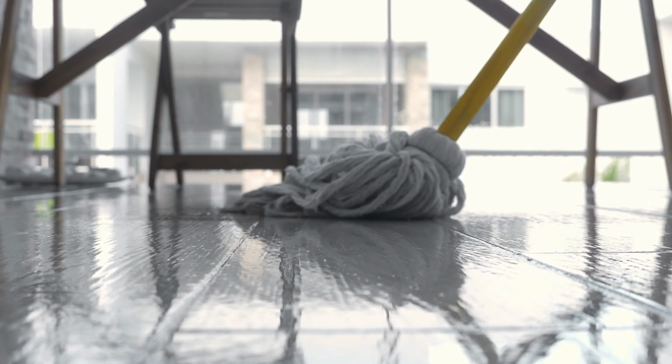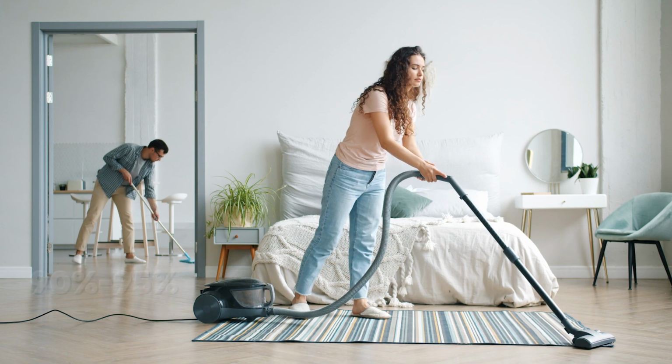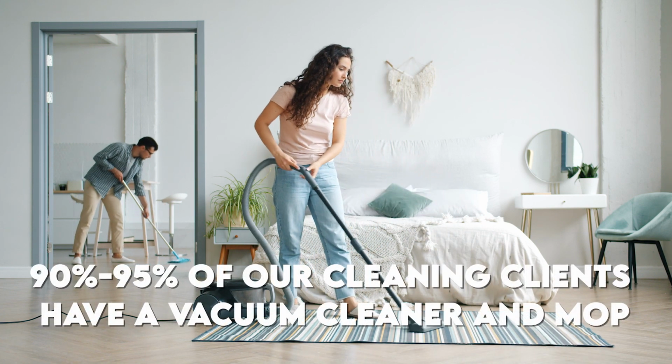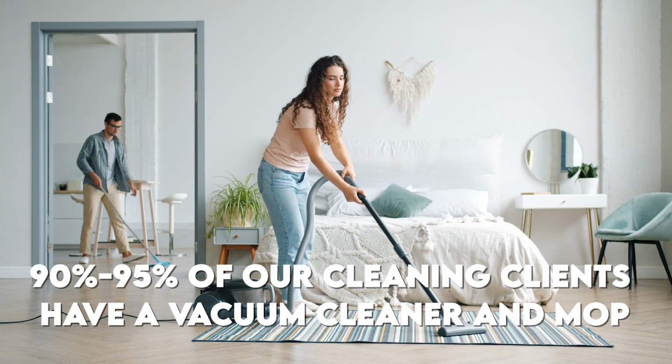And we only focus on recurring clients for that reason. But what we also do is tell our clients that we need them to provide a vacuum and a mop and bucket. 95% of our cleaning clients already have that. You will very unlikely come across a client that doesn't have a vacuum or mop and bucket. And if they don't, that is probably a bit of a red flag, because maybe they don't keep their property in a very clean condition, and maybe you want to question whether you want to actually service that client. But that's a different discussion.